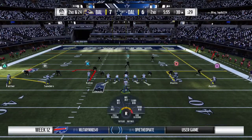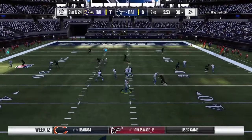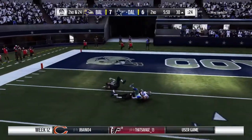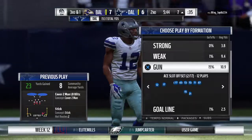Leopard. Leopard. All right, now, lucky 56. Lucky 56. Hut. Out of the gun. They'll look to throw. That is caught at the 7. Give him 23 yards on the pickup. And that'll bring up a 3rd and 1.